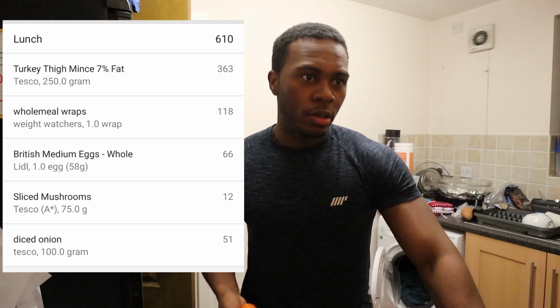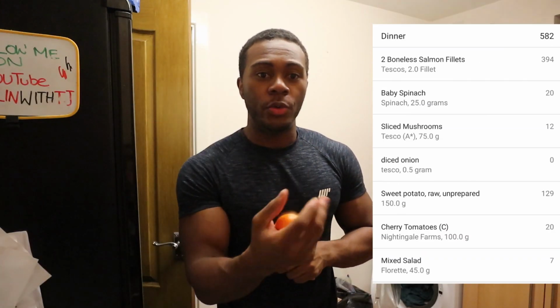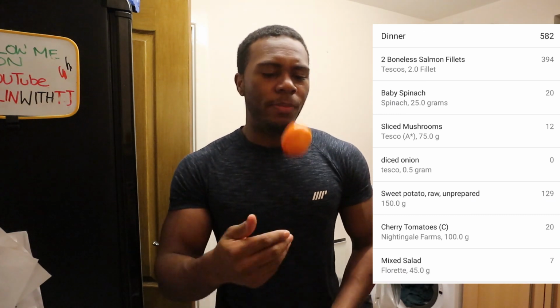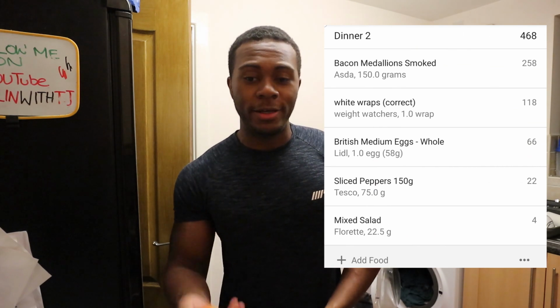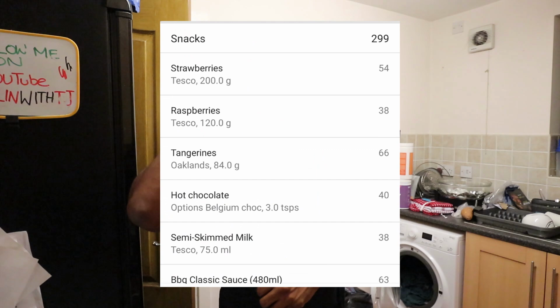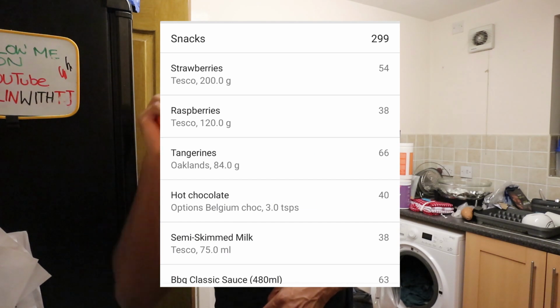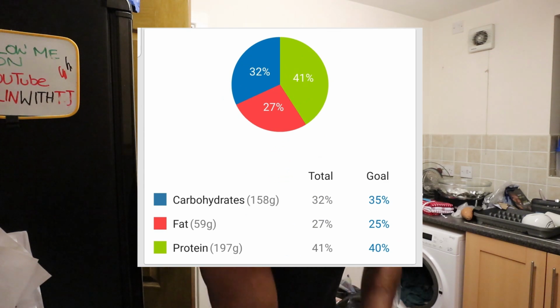I think that puts me at roughly around 2,000 calories for today. I'll show you the macros on screen. I think the protein is almost 200 grams. Carbs should be fairly low. This is my estimation based off what we've done. I'm gonna guess maybe around 130 to 145 grams. Fats hopefully shouldn't be above 65. But yeah, that is my full day of eating.